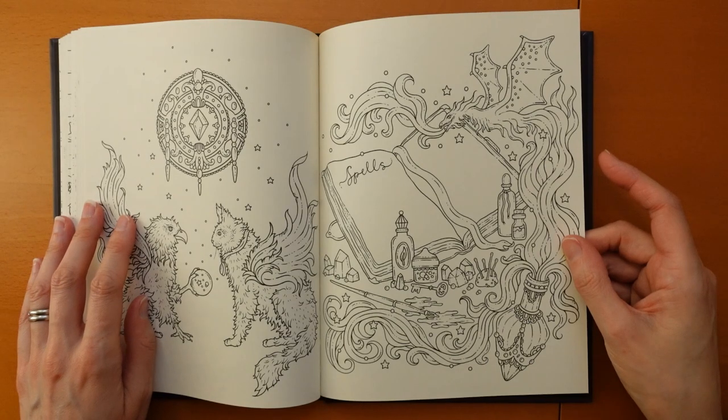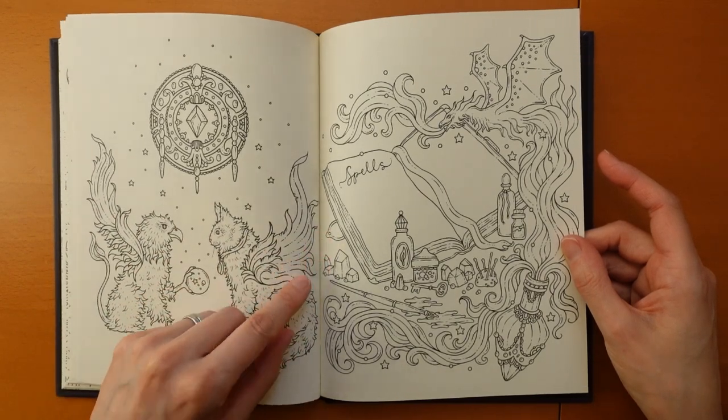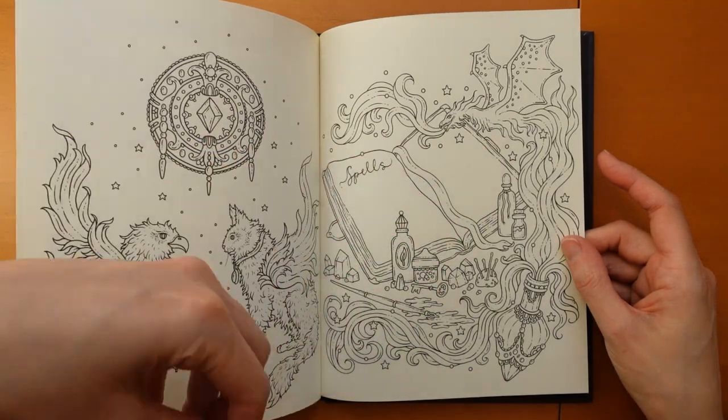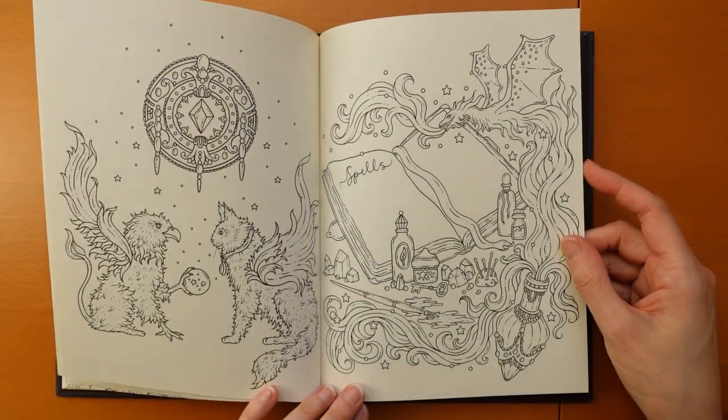I'm intrigued. What would that be? Because surely when you're writing a spell book, you just need a pen. And what's this? Oh, I see what that is. It's like the seal for the book, like it's a clip or something to keep the book closed. Maybe the spells might escape. And there's a key.